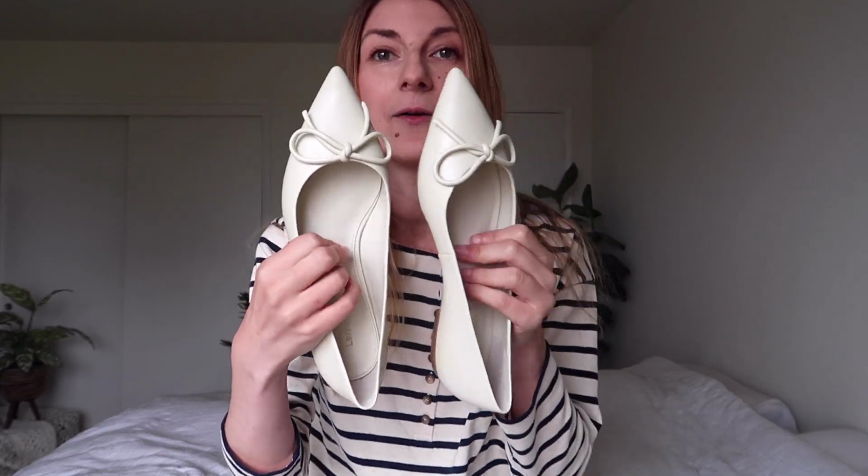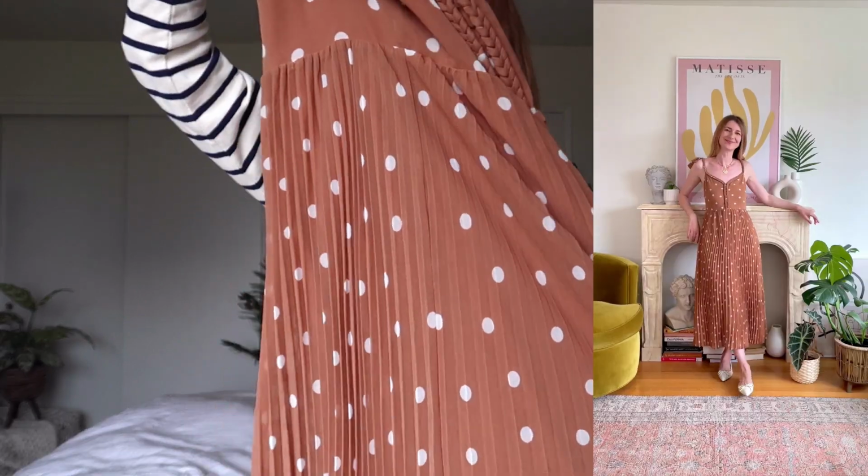They're just starting out. They have these in many colors. They have lavender, they have gold, they have brown, and they are just a staple that now I want in every color. And then last but not least, I have the Nella dress.